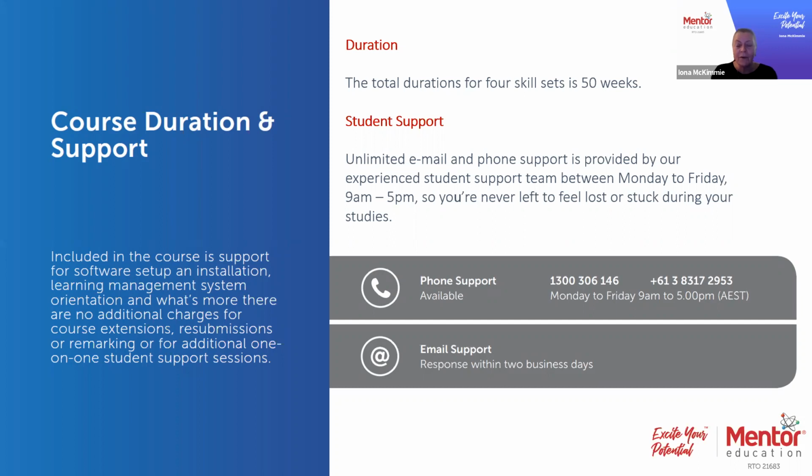Alternately, students are able to make an appointment with their educator or trainer for their course to have some time set aside on a one-to-one basis. We really encourage our students here at Mentor Education to communicate with us and reach out, because we can't know that a person needs support unless they tell us.